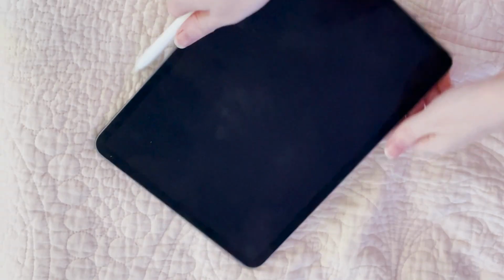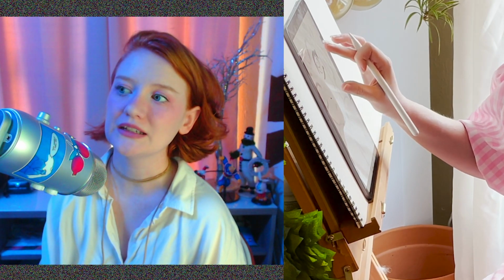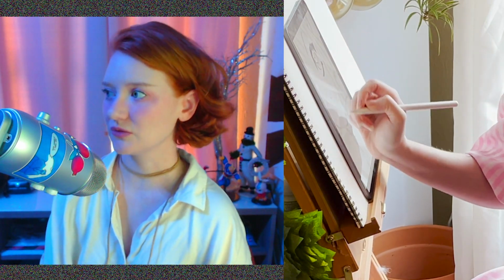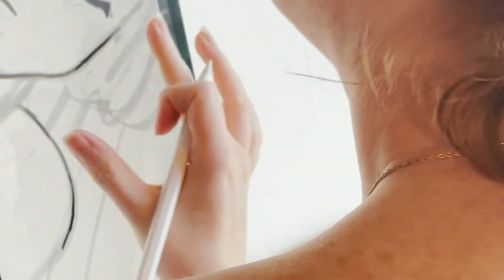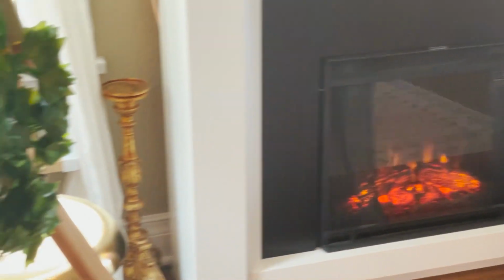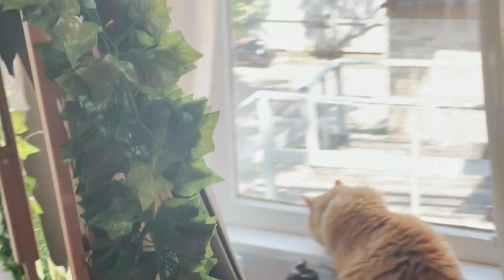But yeah, I work at my easel occasionally. I will pop up my iPad right on the easel and work there. It's really good. It's better for your back to work that way, for sure. And yeah, I just like how it looks aesthetically as well. I think that's part of the reason why I don't mind working in my room, is because my workspace as an artist is cozy and comforting in a way. You know, I don't see that and dread it.